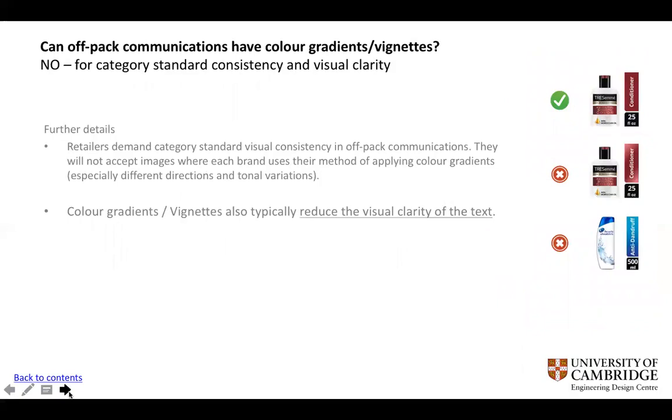What about color gradients? They don't add anything towards visual clarity. They definitely give a bit of standout, but it's really standout for its own sake. And retailers demand category standard consistency. And the visual clarity is best when you've got a flat color. And you can see here the problem with gradients is that every brand tries to put their gradients in a different direction, and it just looks visually disruptive and a bit of a mess.